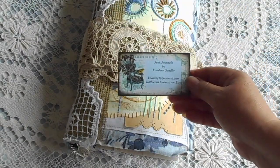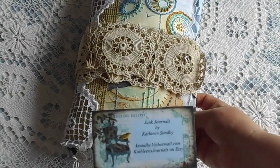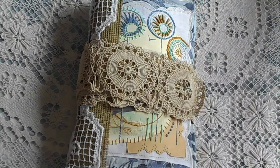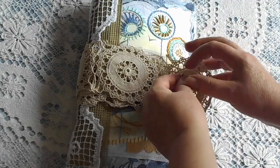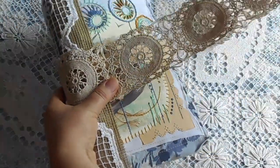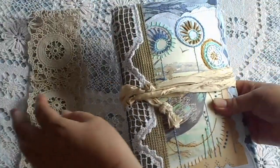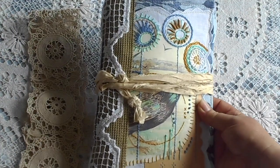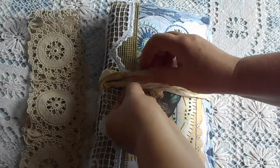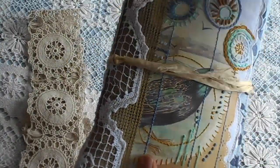And if you want to go over to see this journal and others similar made, you can go over to Kathleen's YouTube channel and find her there. But isn't this gorgeous? It came with this beautiful old piece of lace, which is really lovely. It's just so antique and vintage, which is a style that I really loved, and I watched Kathleen make this lovely journal on her channel. It was so beautiful to watch her work.